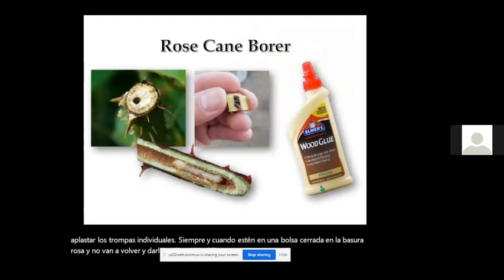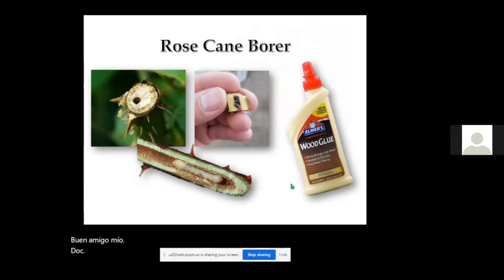Okay, this is the last one. This is one that we did not intend to cover here, except that last month, at the end of the month, I got an email from a good friend of mine. He said, "Doc, what do you make out this is?" And he showed me a photo that looked like this over here.